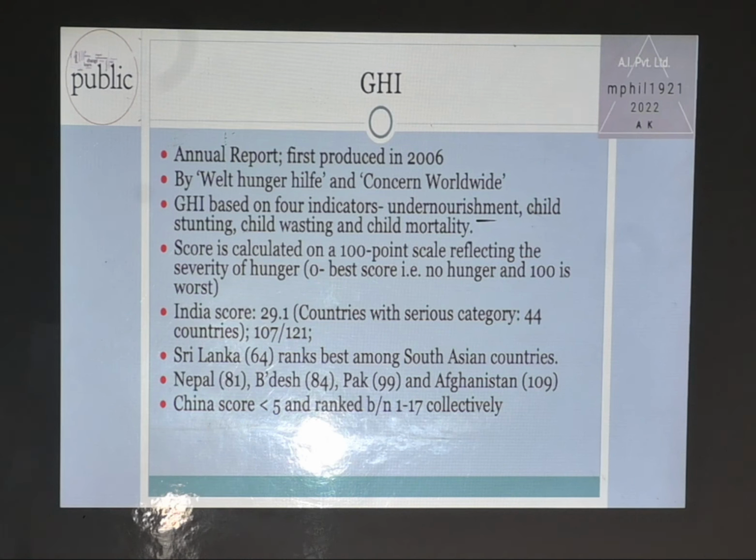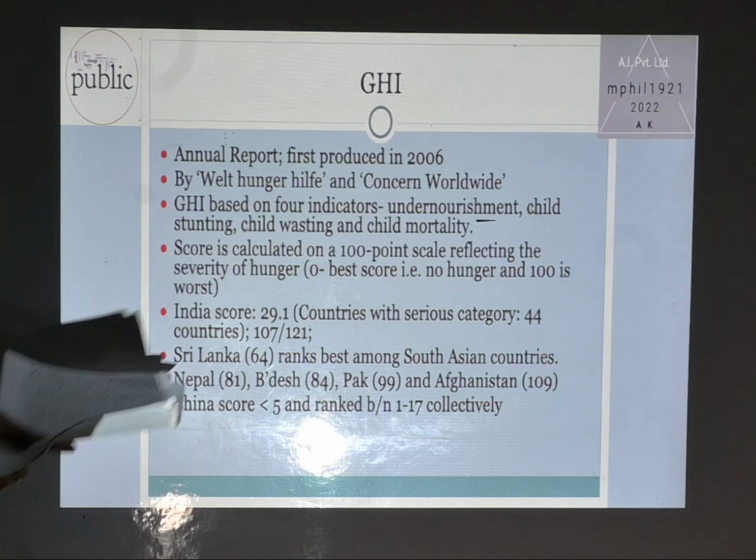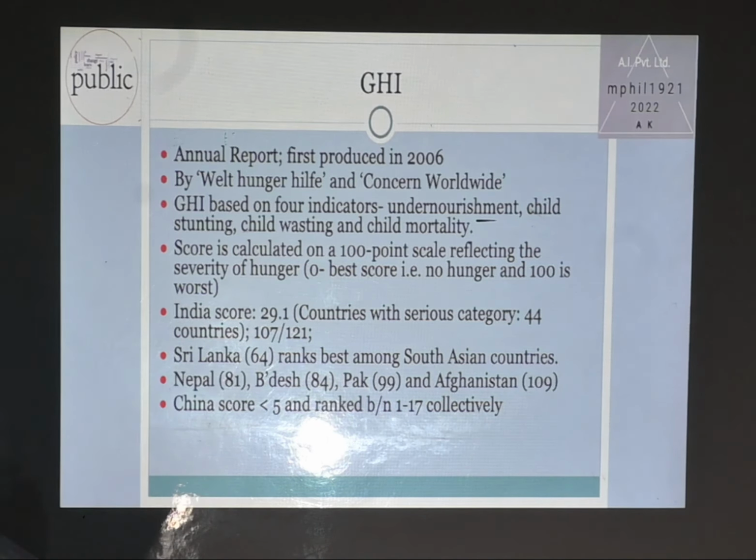Now among South Asian countries, there are 8 countries in South Asia. Sri Lanka scores best, ranked 64 among all the South Asian countries. And in our neighborhood, you can see Nepal, Bangladesh, Pakistan and Afghanistan. These have ranked 81, 84, 99 and Afghanistan 109.